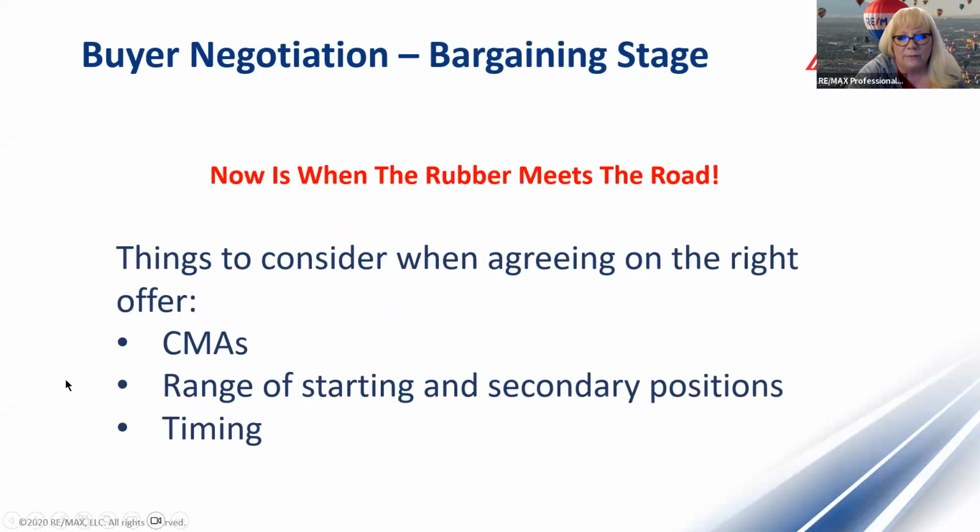So now is when the rubber meets the road. Things to consider: you want to run your CMA and have a range that exists inside the neighborhood, maybe for the comps, or even for your client. Like, where's their starting point? What's their secondary position? Would they negotiate? Can they negotiate? Right? And then timing. Timing is also another negotiating point.